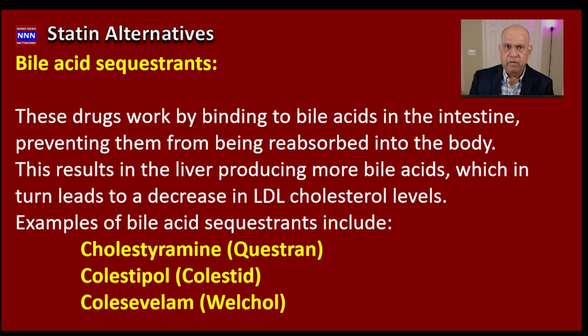The liver produces bile, and that is excreted into the intestine, and later on the intestines absorb the bile, and in the bile there is cholesterol. So the bile acid sequestrants absorb the bile acids which contain cholesterol, thus increasing the excretion of cholesterol and reducing the total cholesterol in the body.